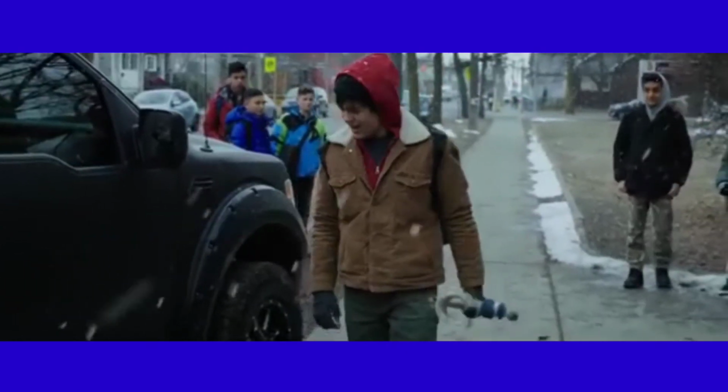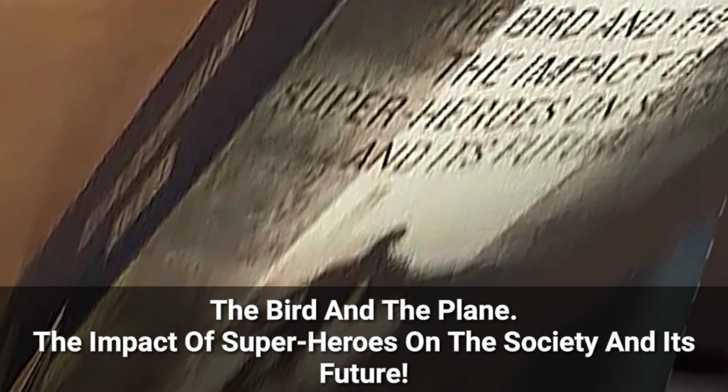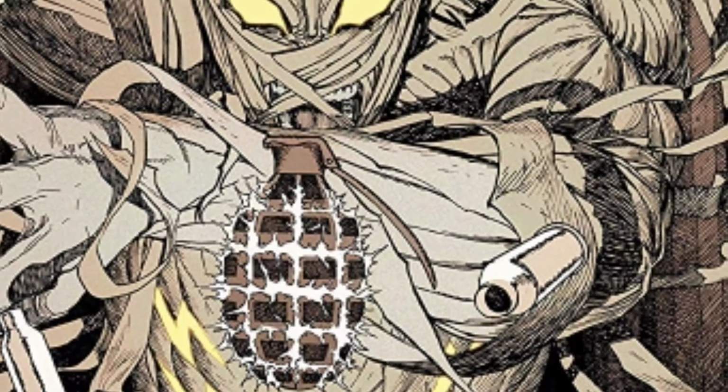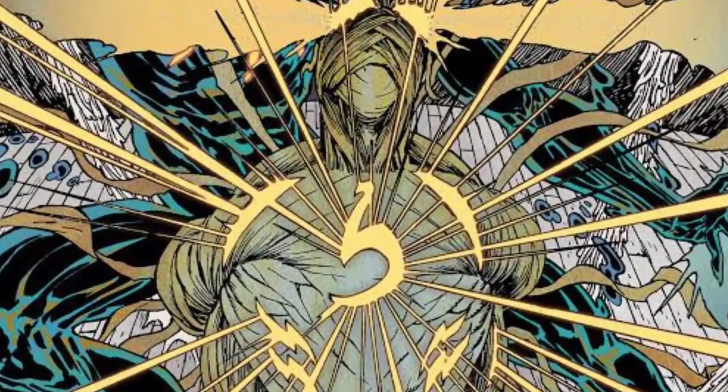Man, sorry about that. Next, we see Batman's Batarang from Batman v Superman and Justice League right on display next to that book that is kind of interesting. Looking at the book and zooming, flipping, rotating and enhancing, the title reads, "The Bird and the Plane, the Impact of Superheroes on Society and its Future." Also, the author title on the top of the binding is an Easter egg to a DC hero, Ragman. Ragman is a hero who dons rags and uses them to fight mystical threats.